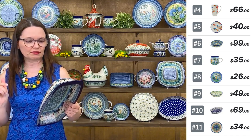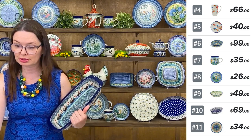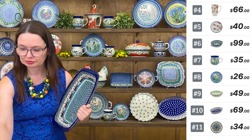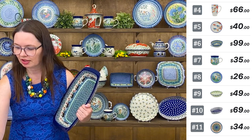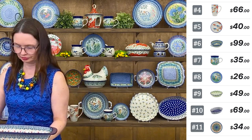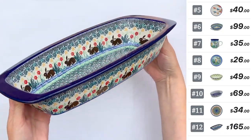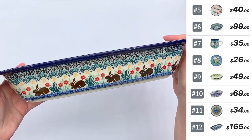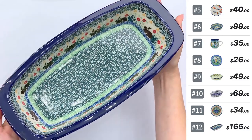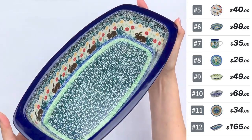So here I have Unicat 5047, one of the new designs from Ceramika Artystyczna. $165 tonight, regular price $363, and that's number 12. Long and narrow with lip around baking dish. It has the shape of loaf pan. You can definitely use it for baking meatloaf. You can make bread in it. You can do many things.